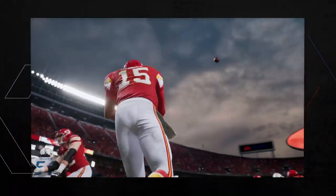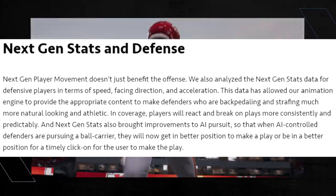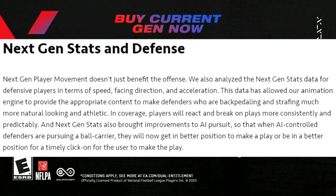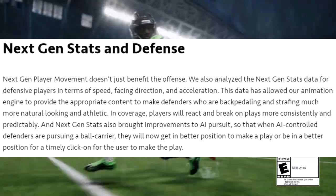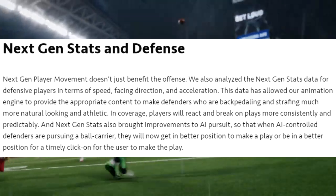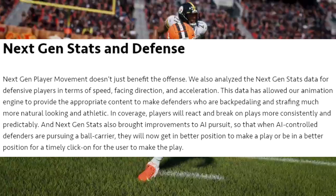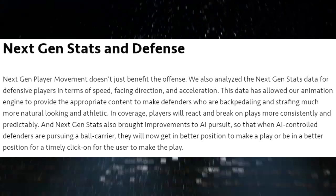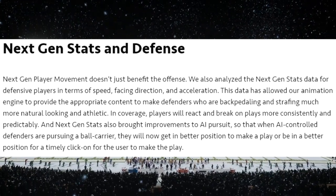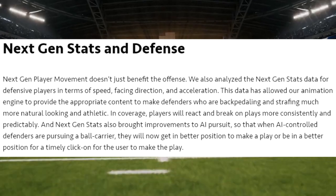So next we have next gen stats and defense. It says next gen player movement doesn't just benefit the offense. We also analyze next gen stats data for defensive players in terms of speed, facing direction, and acceleration. The data has allowed our animation engine to provide the appropriate content to make defenders who are backpedaling and strafing much more natural looking and athletic. In coverage, players will react and break on plays more consistently and predictably. And next gen stats also brought improvements to AI pursuit so that when AI controlled defenders are pursuing a ball carrier, they will now get in better position to make a play or be in better position for a timely click on for the user to make the play.